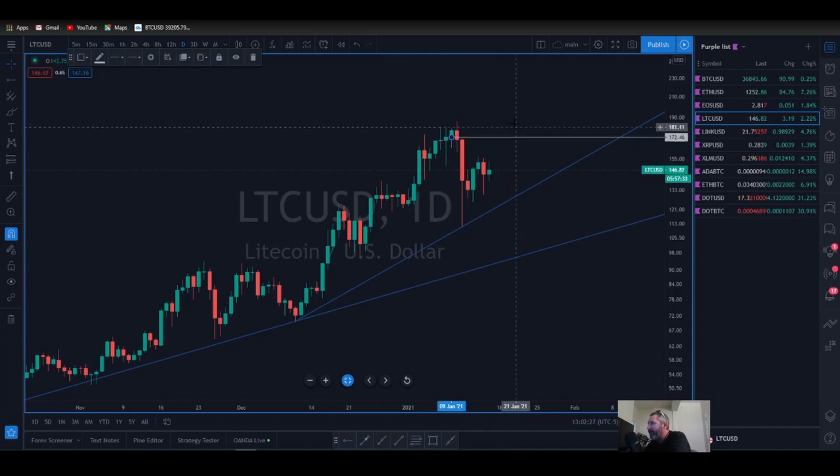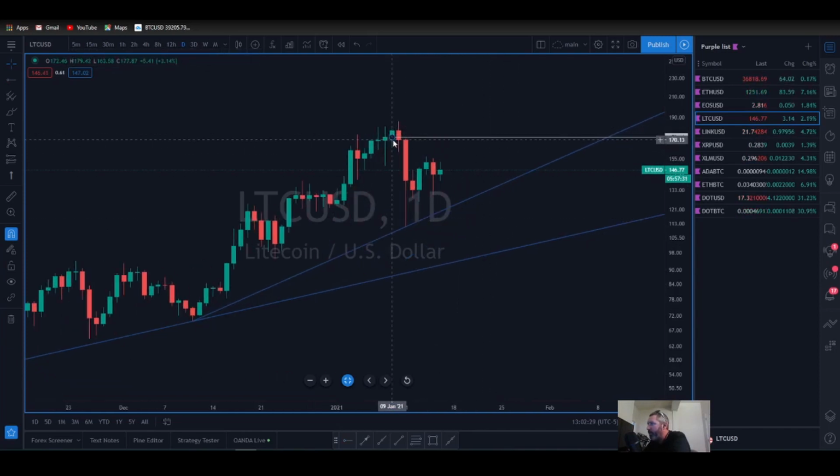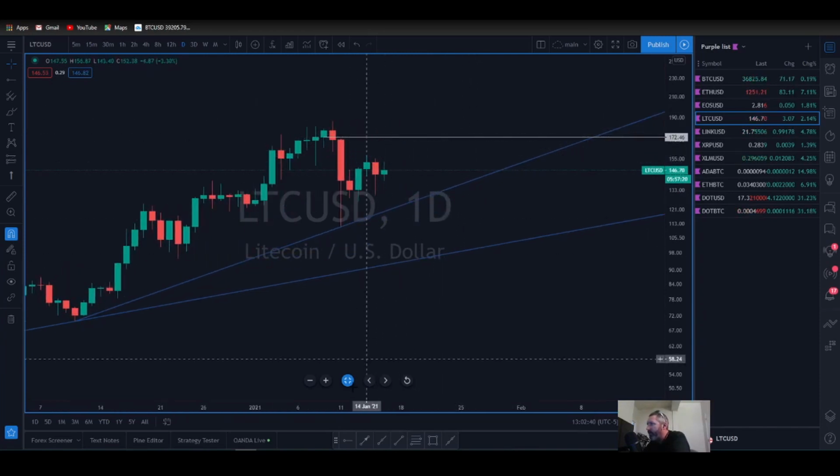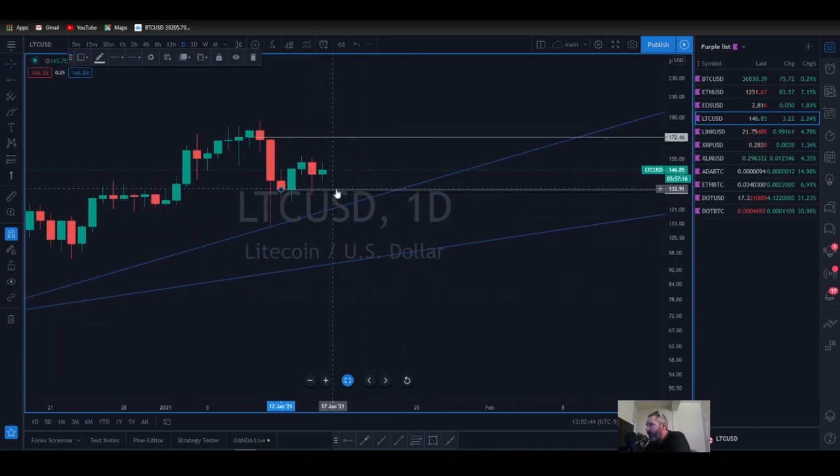So let's go up here and grab this top market structure. This would be the actual level that I would be watching, which is the open of this bullish candle before the sell-off. You have not been back to retest that area. That area is 172.46. So I would look for that to be tested, possibly before this area is retested again. If you're retesting this area again before this area, then that's not so good.